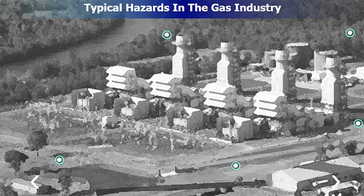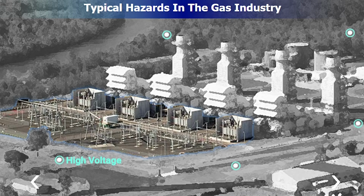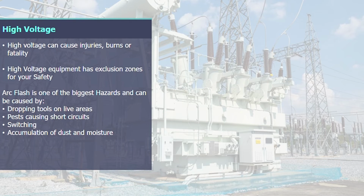The gas industry is one of the most hazardous industry sectors, which makes safety the number one priority. Some of the common hazards in this industry are highlighted in this example. High voltage can cause serious injury, burns, and even death. High voltage equipment has exclusion zones for your safety. Arc flash is one of the biggest hazards and can be caused by dropping tools on live areas, pests causing short circuits, switching, or accumulation of dust and moisture.